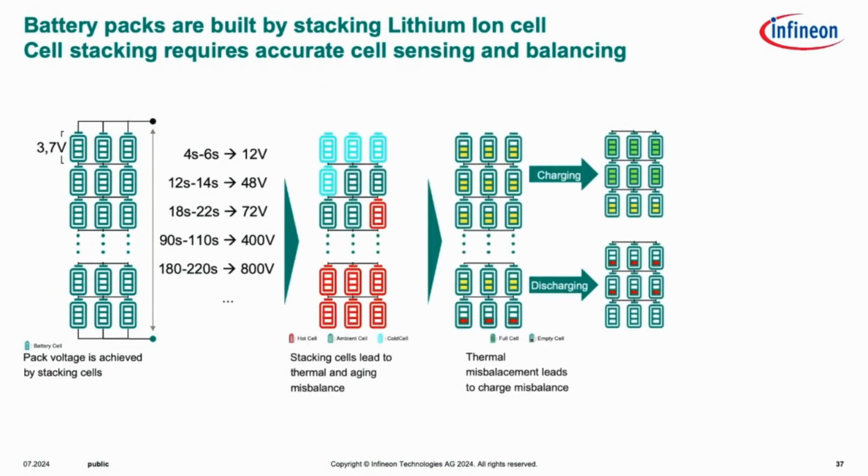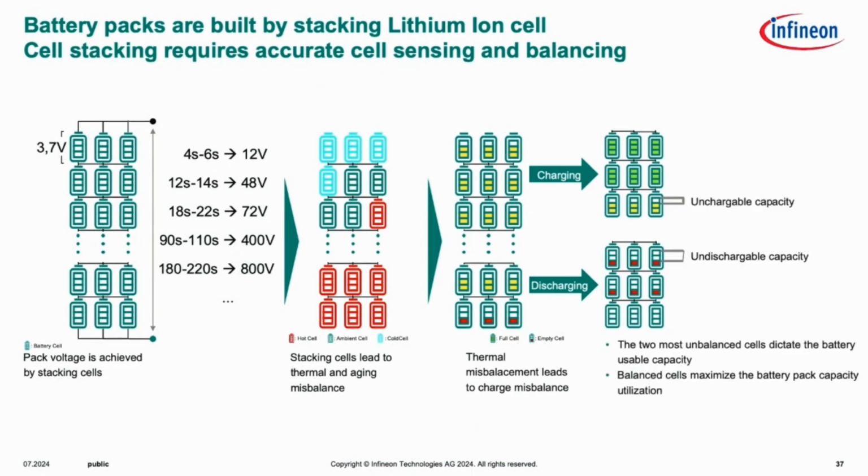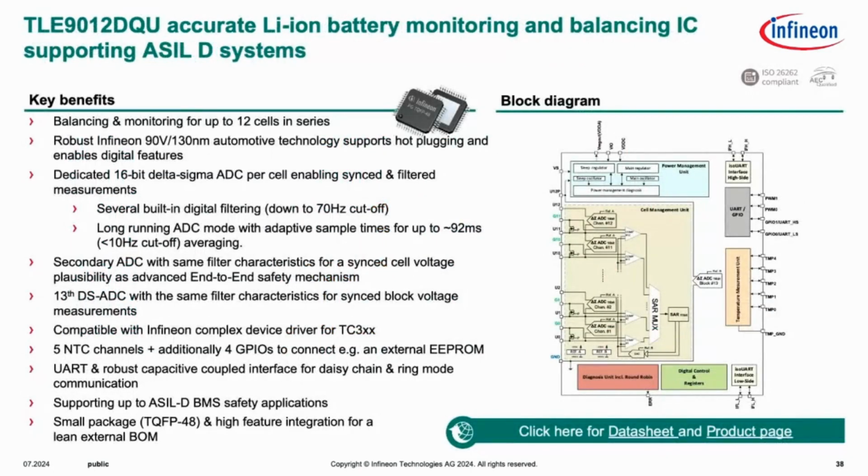These supercells will start having some kind of misbalancement, and addressing this is important because, as you notice in the right side image, if you don't address this misbalancement during charging and discharging cycles, you will always have a certain capacity that you're not able to charge or discharge, and as such you're driving around with a very heavy battery that you're not allowed to fully utilize. For that, we have our TLE9012, a very highly accurate lithium-ion battery monitoring and balancing IC. It's ASIL-D rated, and it fulfills all the features that I mentioned earlier.